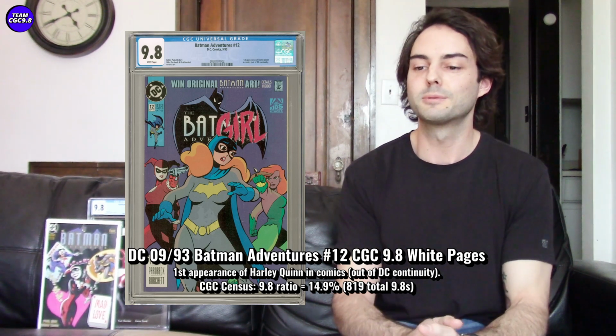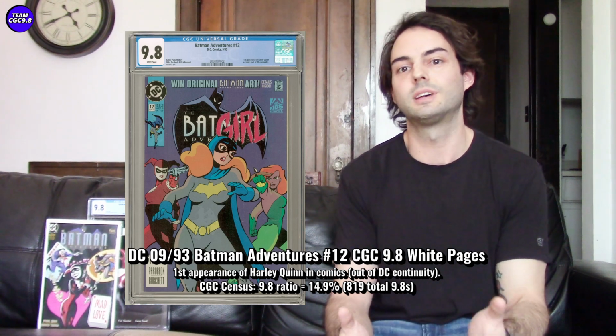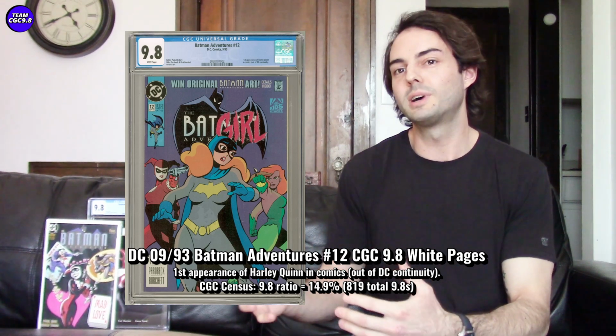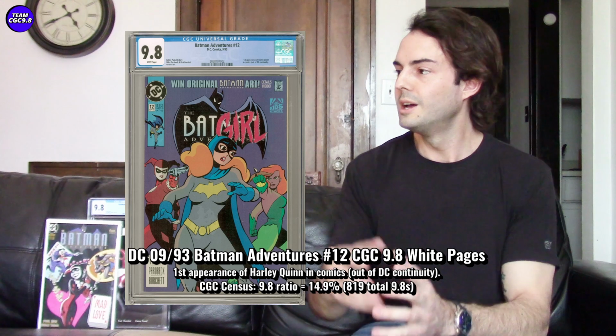But yeah, let's get right into the book. I brought out some related material, but I don't have this book. The book I would recommend to buy right now in CGC 9.8 is Batman Adventures number 12, the first appearance of Harley Quinn in comic books. It's a classic Batgirl, Harley Quinn cover, and I think some people are turned off by the animation art style, but I really love it. It's so nostalgic for me. I really loved Batman: The Animated Series growing up, so the animation art doesn't bug me at all. Bruce Timm art is awesome to me, actually. It's almost the opposite for me. I really like it. So, Batman Adventures 12 is such a big, huge key issue for good reason.